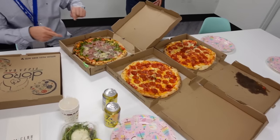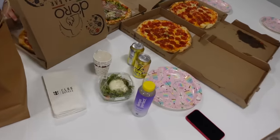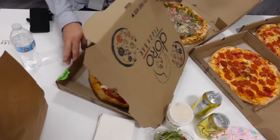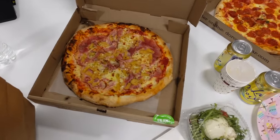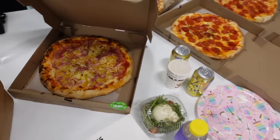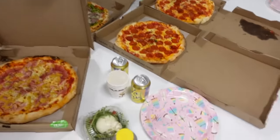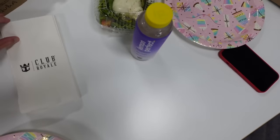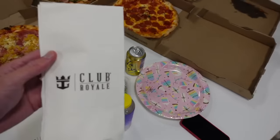So we're having pizza for lunch in the office today. And we have... oh my god. What's that one? I don't know, something yellow. Miha is one of those anti-pineapple. Yes. Okay, I'm gonna close this. Yeah, you can close the pineapple one. I'm sorry, I don't wanna. But look at this. We have official Club Royale napkins. This is actually really nice.